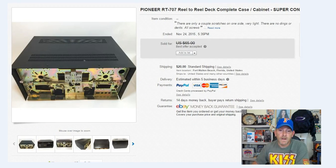And this is the actual case for that. After I pulled all the parts out, the frame and the outer casing were left, and I actually got $75 for that shipped. So it just goes to show again, if it's a good quality item that is desired, then the parts will also be desired.